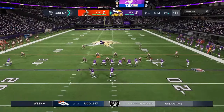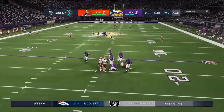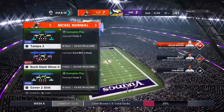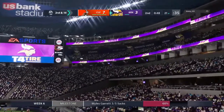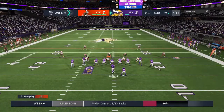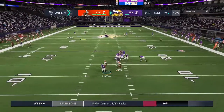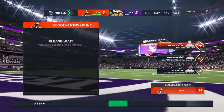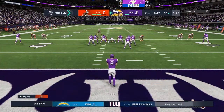Here's 2nd and 7 now from the 28. Pressure gets to him that time, and he's going to go down. Now the Vikings will use the second of their timeouts as they get the stoppage with just under 50 seconds remaining in half number 1. And for the Browns, a nickel set here on 3rd down. They'll fake it. Now Stafford. Under pressure again, and down he goes again. Now the Browns will use the first of their 3 timeouts as they'll stop it with just over 40 seconds to go in the first half.